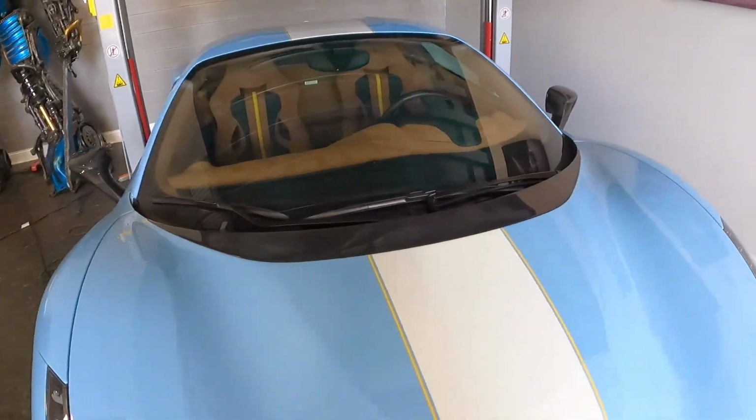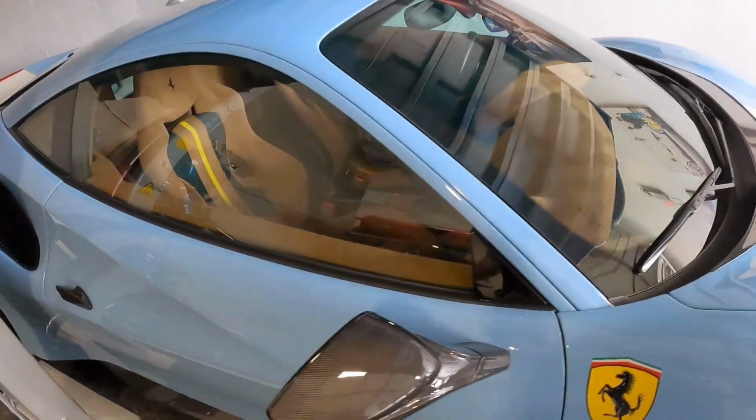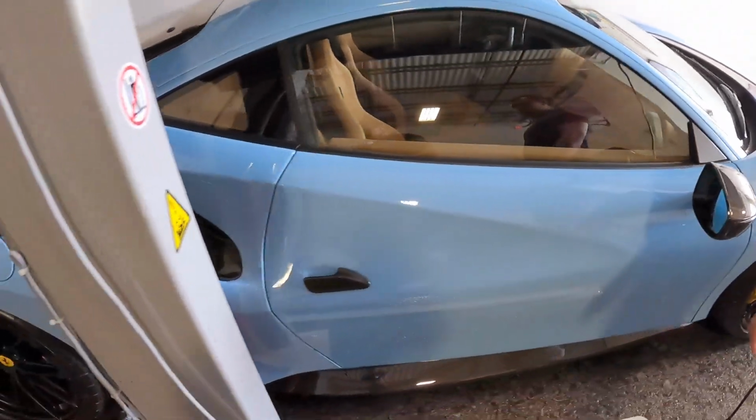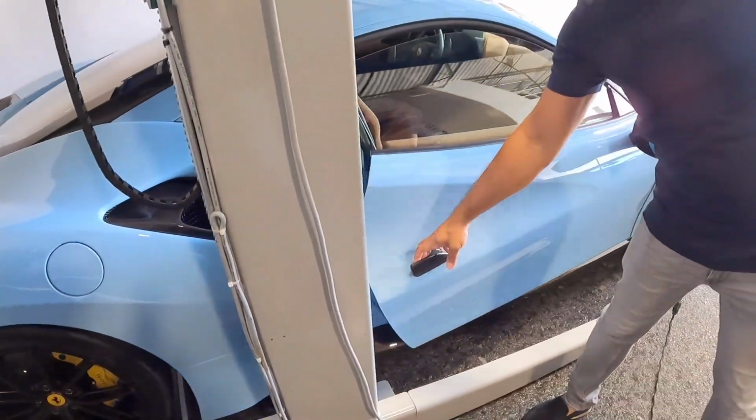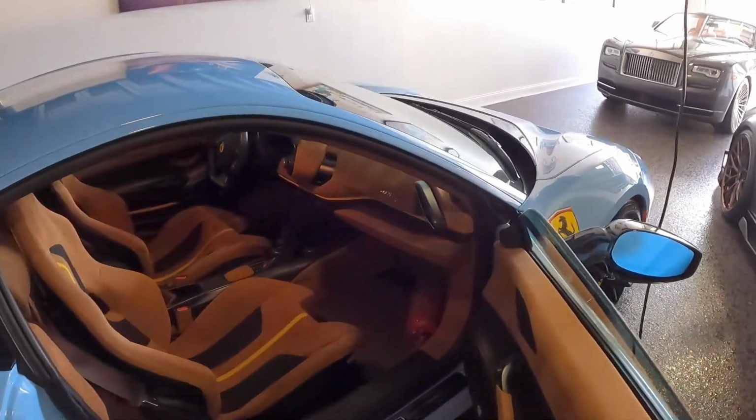The entire interior is made out of dry carbon. Dry carbon? Yeah, dry carbon, which is really, really cool. I'll show you. The outside is all wet carbon, meaning glossy, shiny carbon, and the interior is all dry carbon. So it's matte. Yeah, exactly. There are zero pieces that are not carbon, basically, on what you can do in carbon on the car.